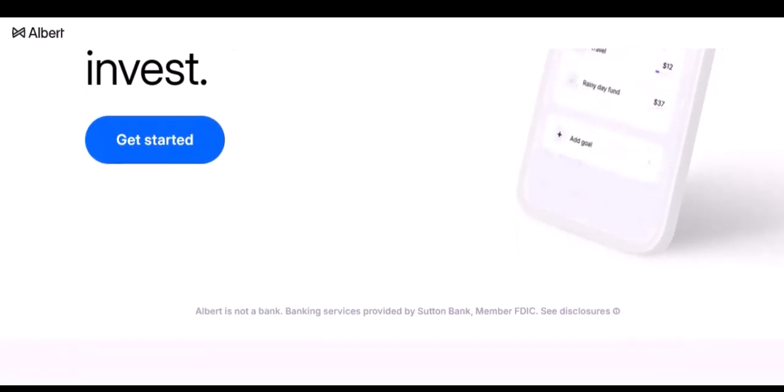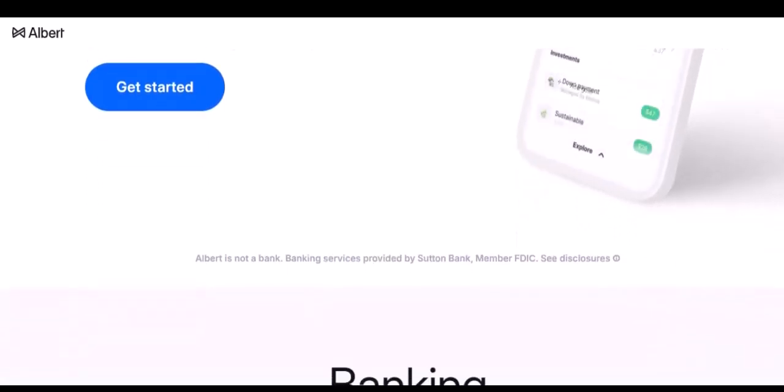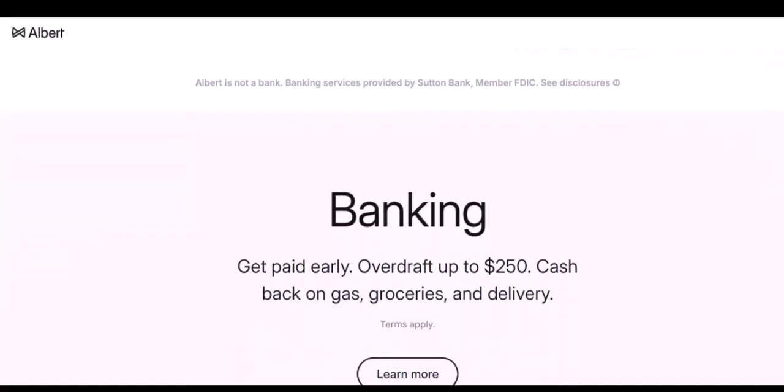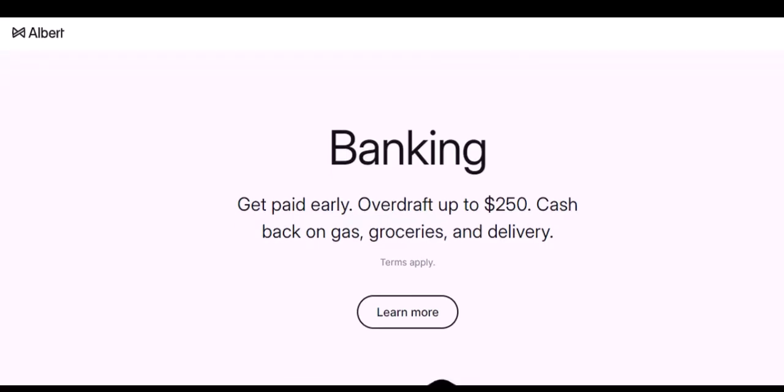Here's the catch: ACH transfers aren't exactly known for their lightning speed. On average, they can take anywhere from 2 to 3 business days to complete. So, if you initiate an ACH transfer on a Monday, you might not see those funds reflected in your other account until Wednesday or Thursday.